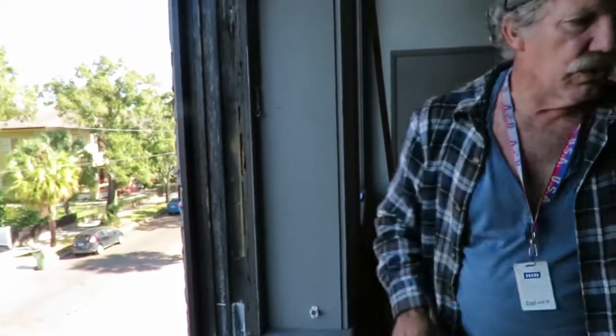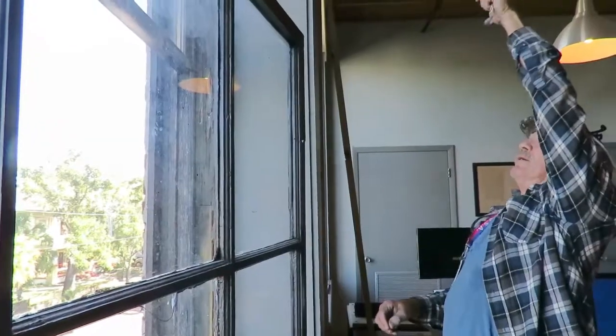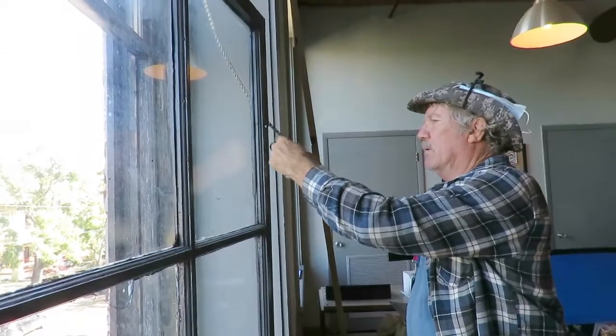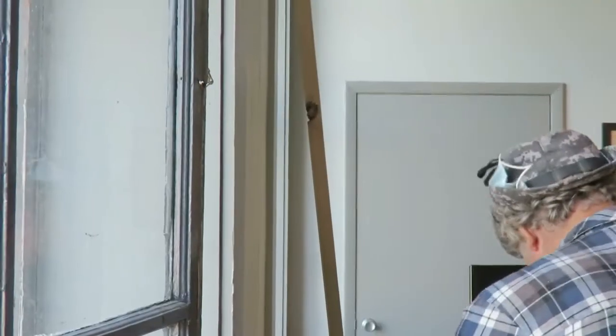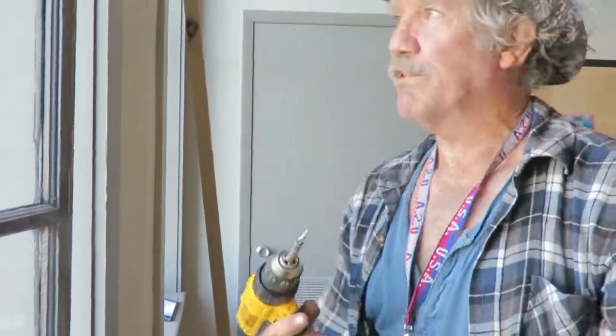Now we can put our lower sash in. That's a heavy beaster, I'm telling you. My chain is blocked off up at the top, so I'm just gonna put my spiral on the end of the chain, and I'm going to put it in the little hole. And I'm going to take a screw that's about 1 inch long.